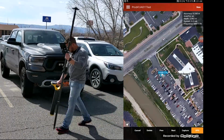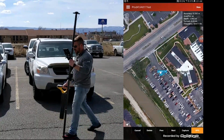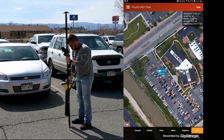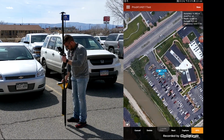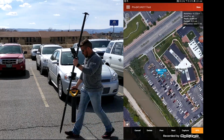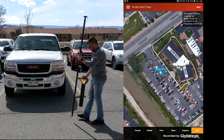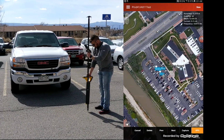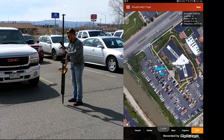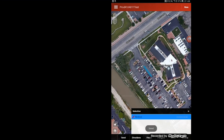As I walk, you'll notice the length in the center of the screen continues to expand as I walk. Right around 10 meters, I'll stop and take another reading. We just captured another reading and we'll keep walking. Right around 20 meters, I'll stop and I'll take another reading. To finish out a line, on the bottom right, tap the Finish button. Your line is now done.